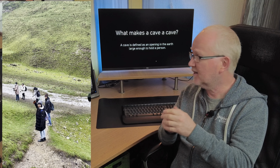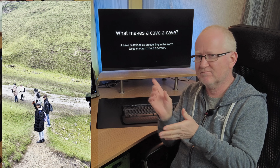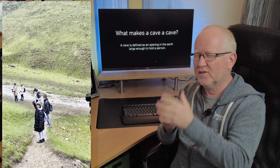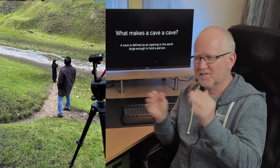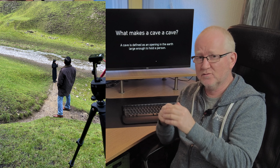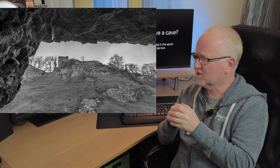After asking me how to get up to the castle, which I replied, go back round there and follow the sign that says castle, you'll get there. So on top of the technical challenges for this, there were a few touristy people challenges, bless them. But I did get a shot, and here is the final shot.